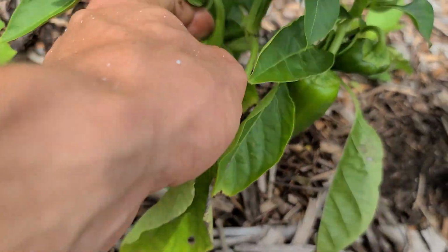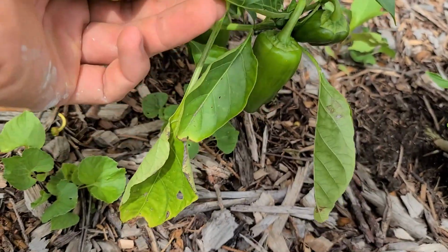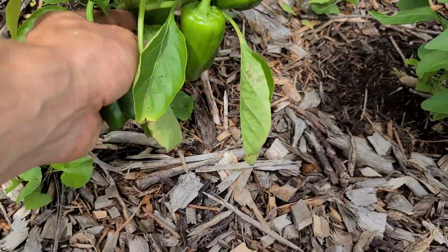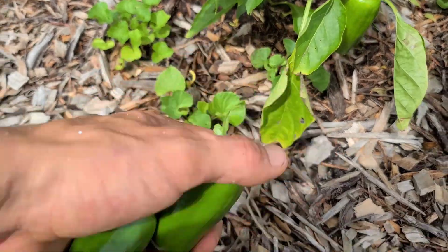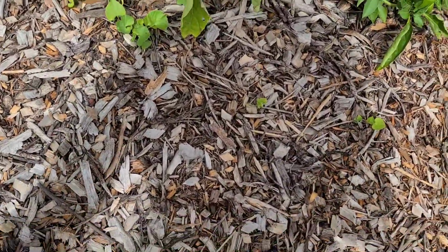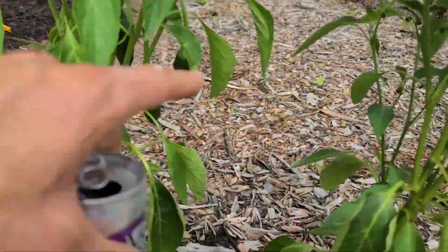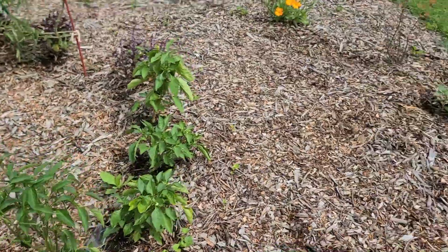All you do is peppers, most of them, you can just lift them up, and if they snap off, they're ready. If they don't, leave them go. Don't be forceful, just lift them up, and see, it just pops right off. They're little plants, so they're putting off little peppers right now, so you want to pick them so they can get bigger and put off bigger peppers. So there's a couple of these are the poblanos, and they're really small, so they're not ready yet.